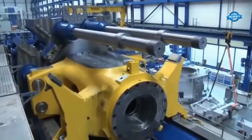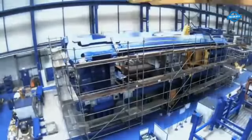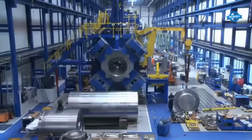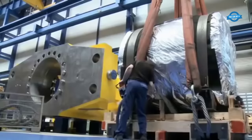The press was assembled in the workshops of SMS Mir in Germany and then dismantled into its individual parts for transportation to the customer in Shandong Province, China. This logistical challenge involved moving massive components, including a 6-meter-long, 180-ton main cylinder. The entire press weighed a staggering 2,000 tons.